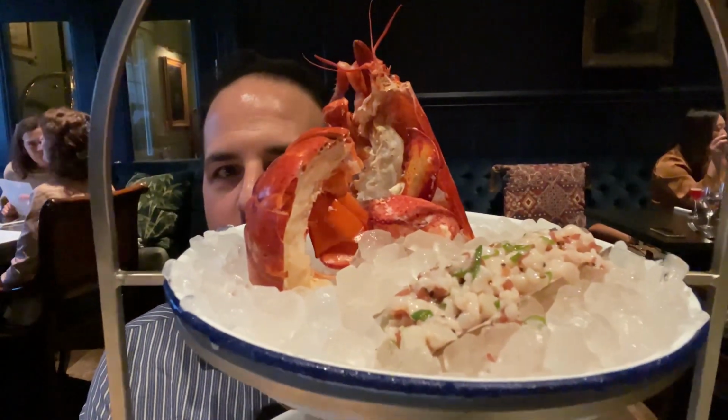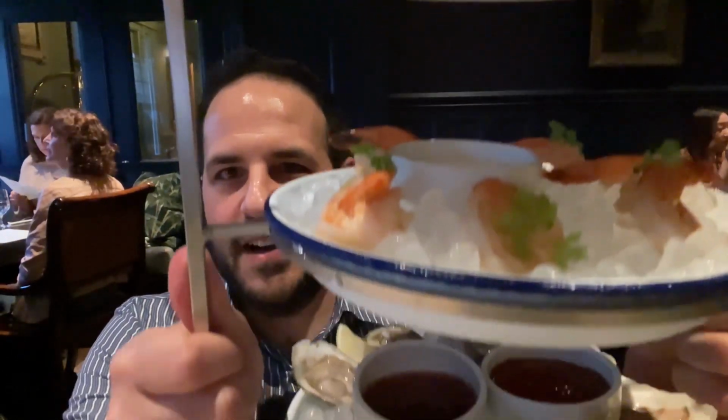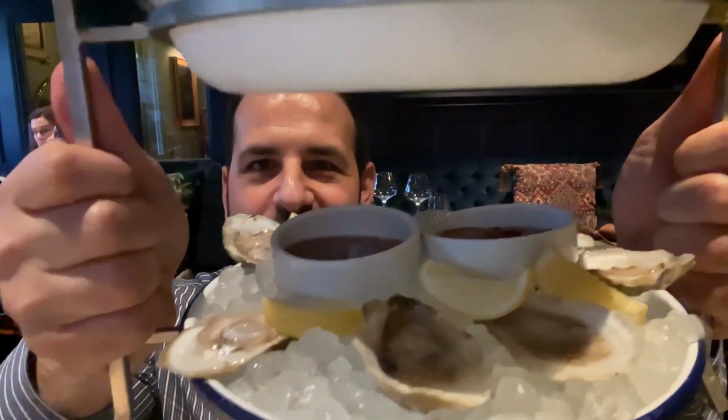The hotel restaurant is just known as the dining room. We're up in New England, so of course seafood is the big thing, so I'm going to try not to spill this on myself. I'm going to show you the 3-level seafood tower. Kind of a stuffed razor clam, lobster, the second level is shrimp, and the bottom is oysters. And then of course it wouldn't be New England without this New England clam chowder.